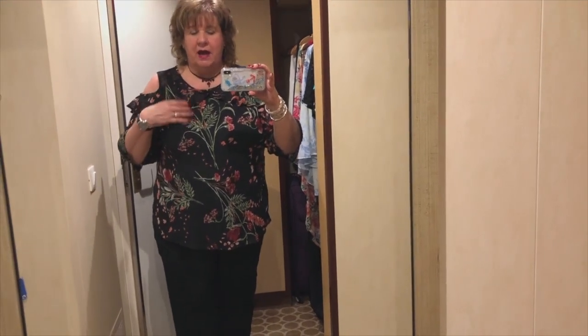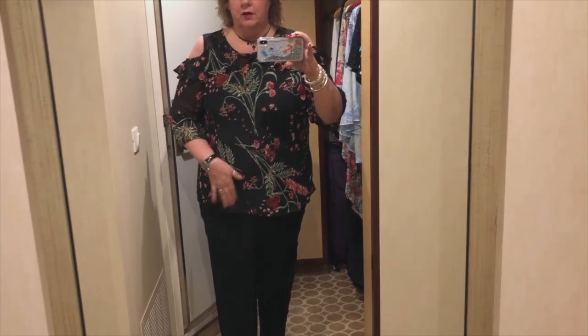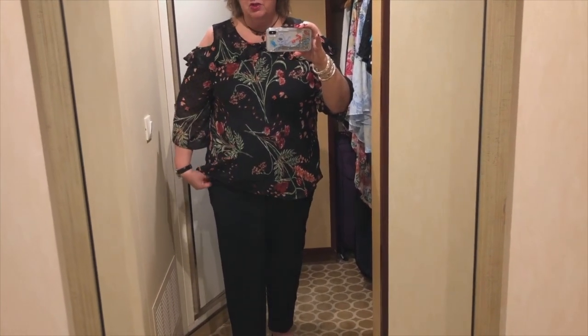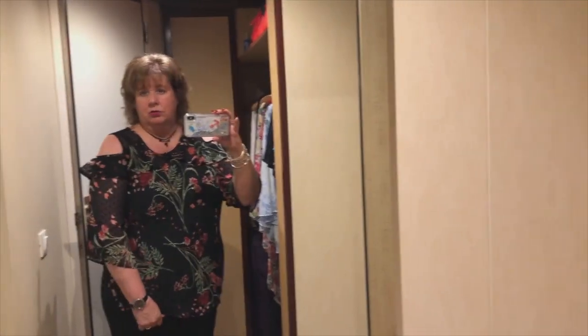And then this top I've had for years and years, and just recently got back into, as those of you who follow my Country Craft Corner have noticed. I've been back into it for about 6 months, but it hung in my closet for a very long time. Little cold shoulder shirt.